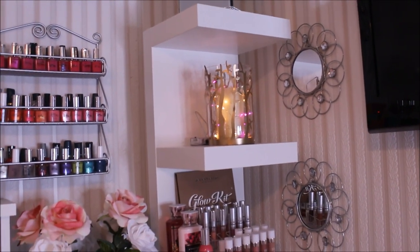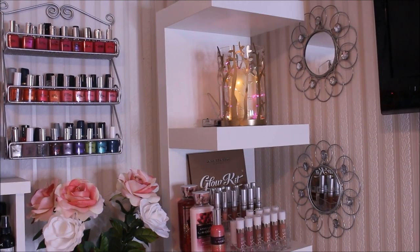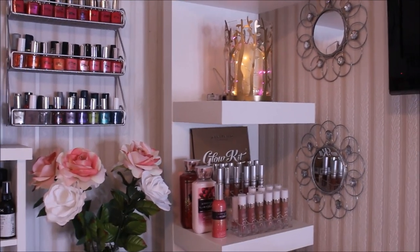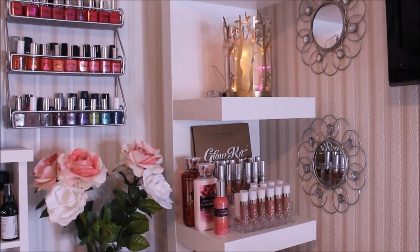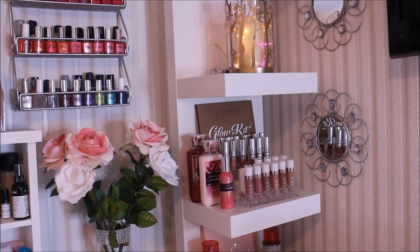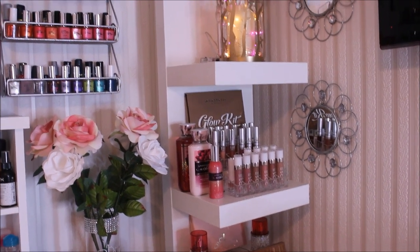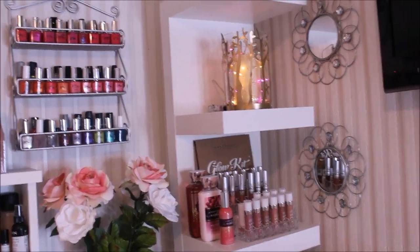Next up, I have this little candle holder from At Home, and the candle came separately, and I just put some fairy lights on the inside of it to dress it up, because the candle that I put in there was battery operated. So every time I get ready to film, I don't want to have to pick the candle up out and turn the light on at the bottom. So I just put the fairy lights around the candle.